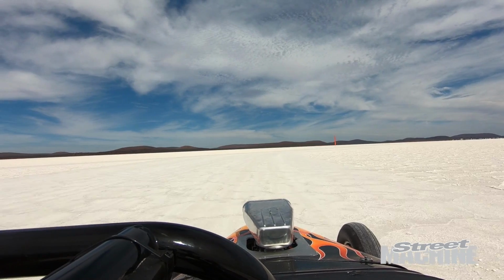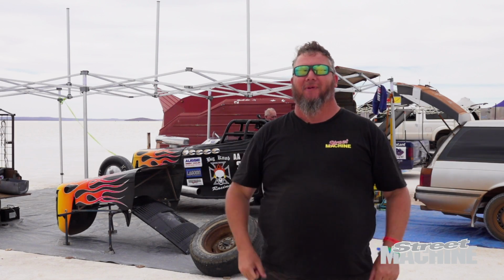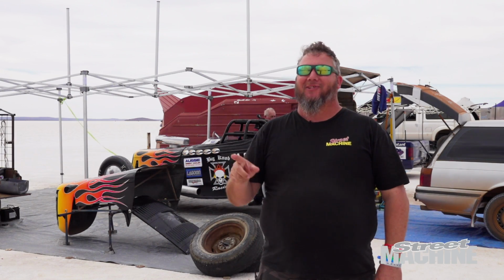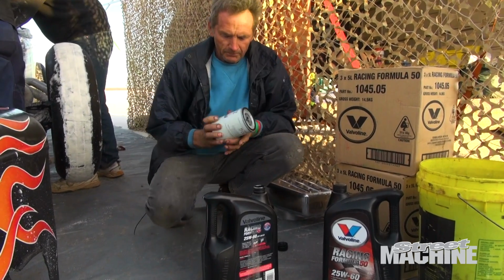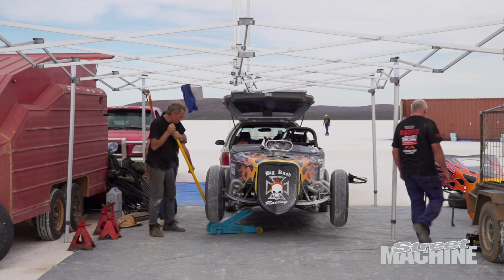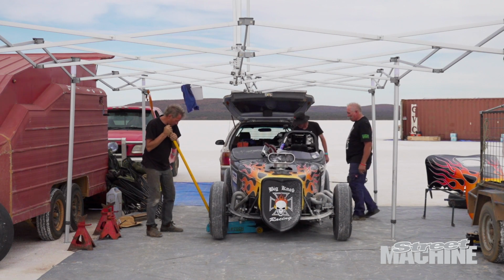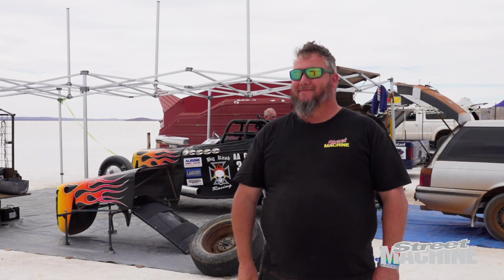Norm's just gone out there and run a record of 194 miles an hour, which is awesome. New gas Roadster record. So now it's my turn. The boys are just fueling it up, packing the chute, getting it ready, turning it around so we can go out there right now and I can run 150 mile an hour with a chute pull. That's going to be interesting. 150 miles an hour. Wow.